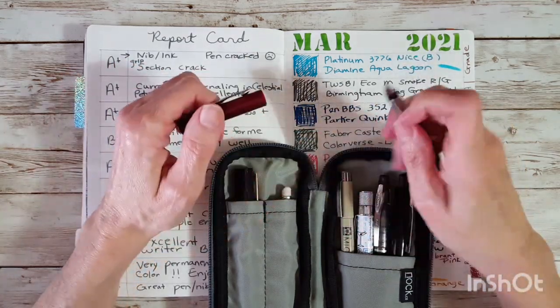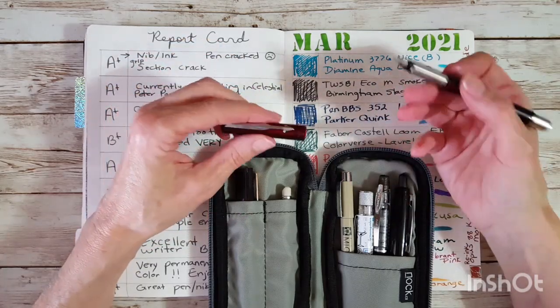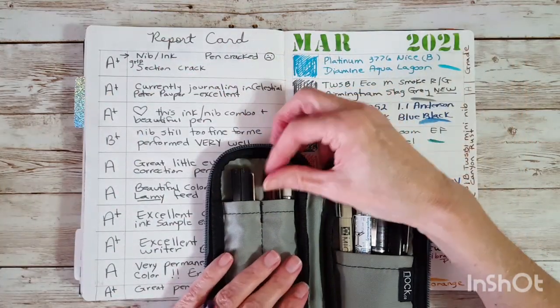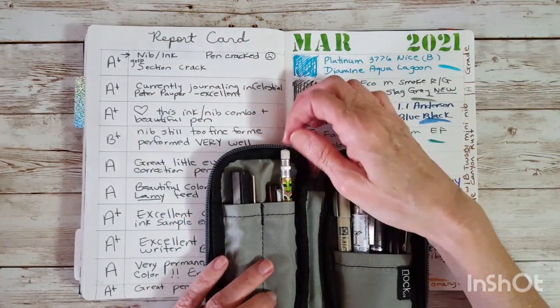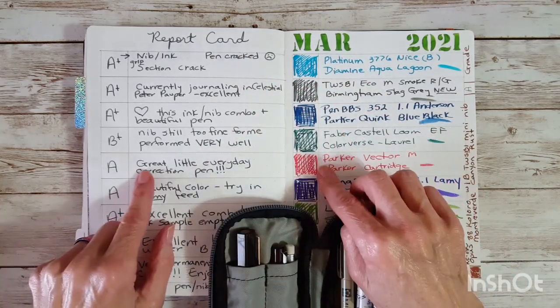It's real lightweight, and the section is small, but I'm not writing long sessions with it. I'm adding in text and little note-taking and things like that. And it fits in here with my little pencil, which just adds to it. So I gave that an A.